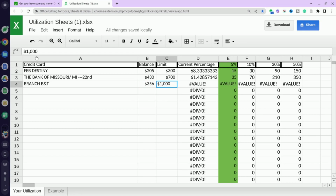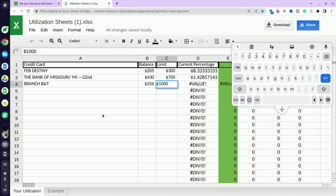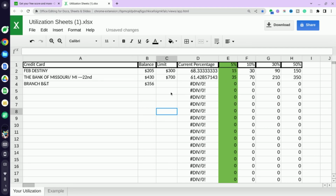Now, I think that comma messed up the value. You can see right now it says value. It messed up the calculations I put in here. So you want to take that comma out. Let's see if that helped. Nope, that didn't help. Let's delete that altogether. I don't know what messed that up. But let's just put 1,000 and see if that helped. Okay, perfect. I don't know what it is that messed that up, but let's just keep 1,000 there.